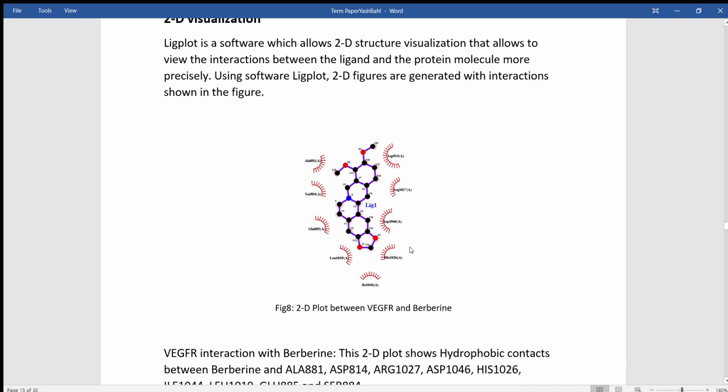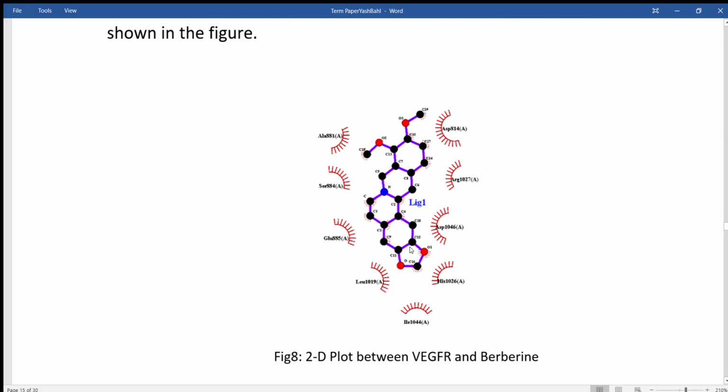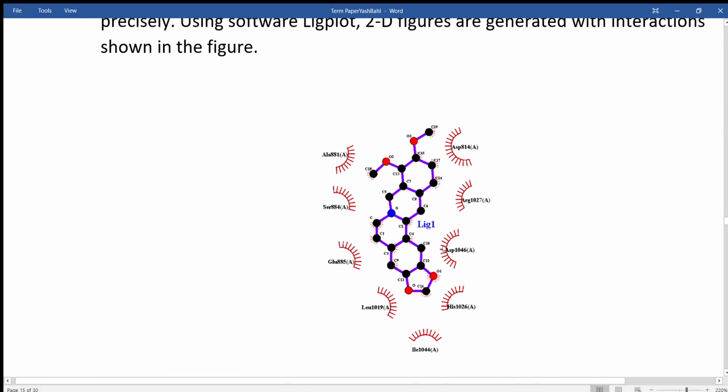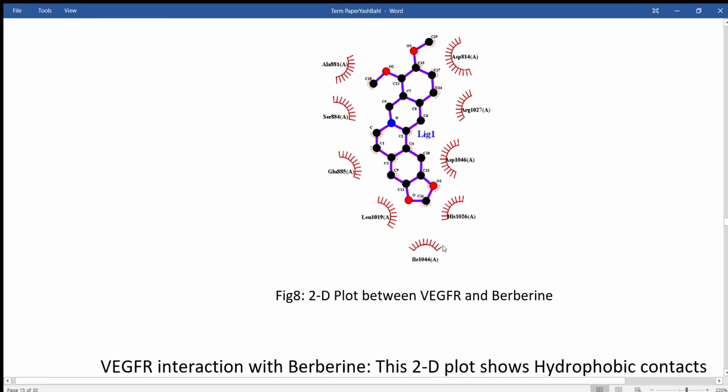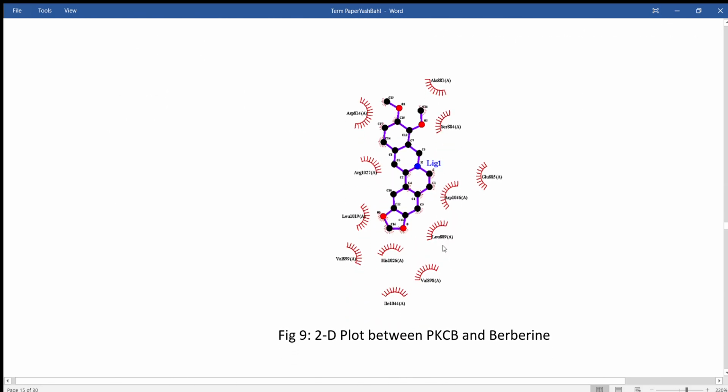Now I would like to show you the 2D visualization which I have done using the software, and you can see the active site residues, which are the hydrophobic contacts, which are many with the ligand, and this is the 2D plot between VEGFR and berberine. Now I would like to show you the 2D plot between PKC beta and berberine, which also shows many hydrophobic contacts between them.